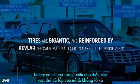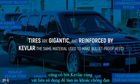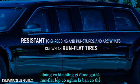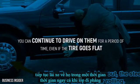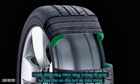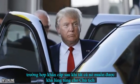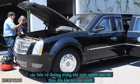Its tires are gigantic and reinforced by Kevlar, the same material used to make bulletproof vests. They're resistant to shredding and punctures and are what's known as run-flat tires, which means that you can continue to drive on them for a period of time, even if the tire goes flat. The steel rims are also reinforced to help the vehicle make it to safety in the event of an emergency. After all, it'd be rather embarrassing for the President of the United States to be seen waiting on the side of the road while someone changes his tire.